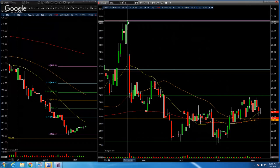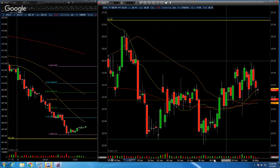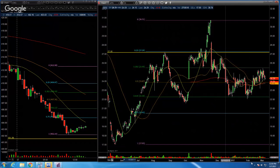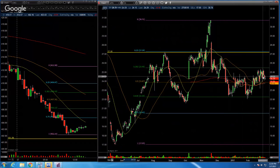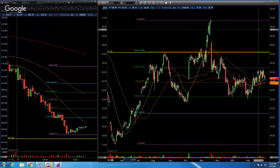If it did somehow get back up in here and fill this gap at 30.73, you need to get out. Because that could be the end of the road right there. That would definitely be the end of the road if it got there. But right now this is slightly bearish, unless they get some news or something and it pops up, then anything can happen, guys.